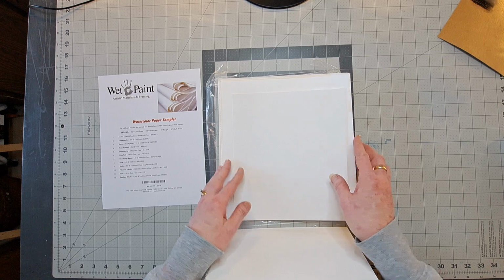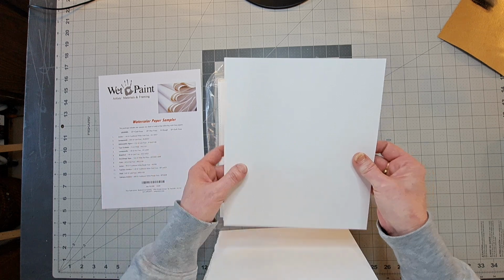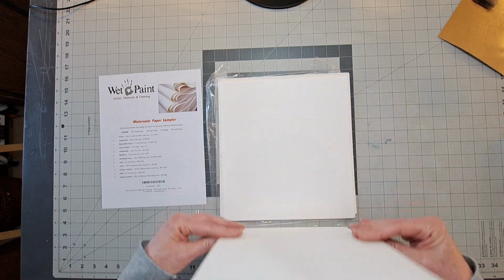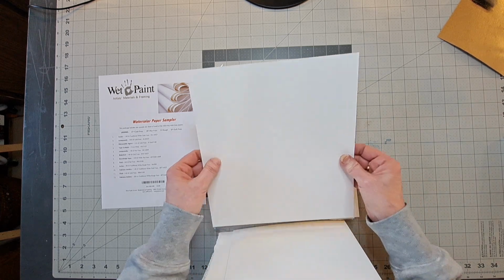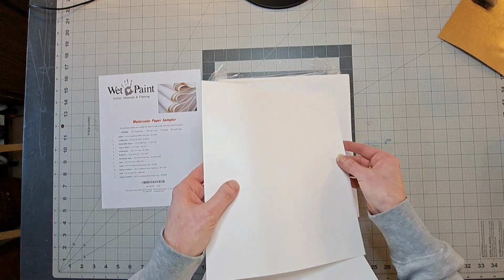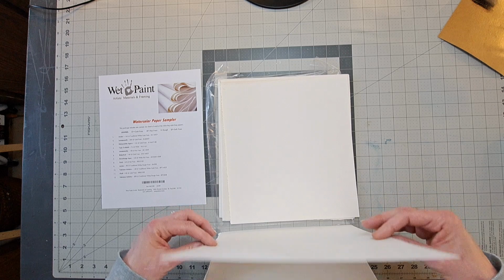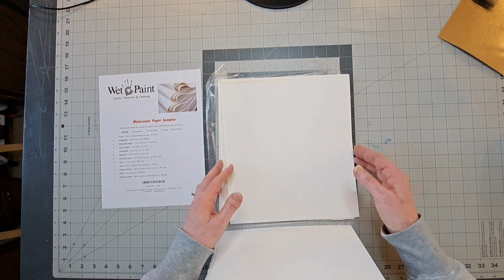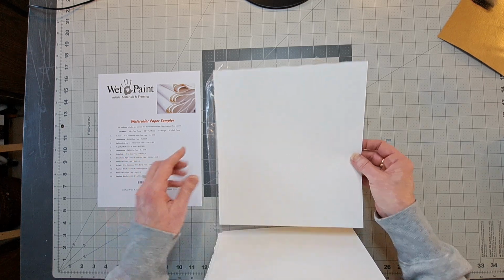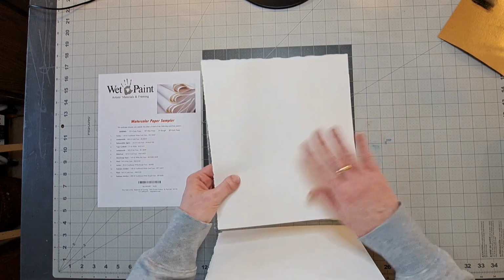The next one is the Hahnemühle Agave, and it is 135-pound cold press. That's softer than the Arches cold press. The Yupo Synthetic, I have seen this before, but I've never tried it, so that will be fun. As you can see, it's shiny, so it's not going to handle watercolor in any way like 100% cotton would. And the next one is the Lana Crowell 140-pound hot press. That's really, really, really smooth. Wow.